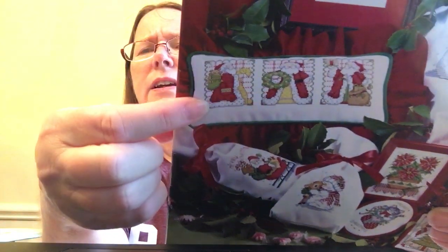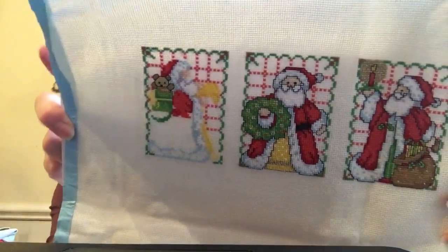I'm working on these three Santas from Fast and Festive 50 Christmas Designs by Leisure Arts. I've done this one already. I just finished this one last week, and then I still have a little bit to go on the one with the list. So here's where I am on that.